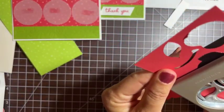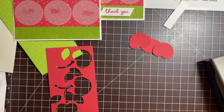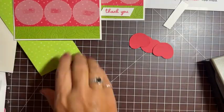So we have our 3 vellum circles on our card. Now it's time to get our cherries going. Look at, I'm making a mess. I'm going to have to get out my glue gun again because I got glue all over the place.